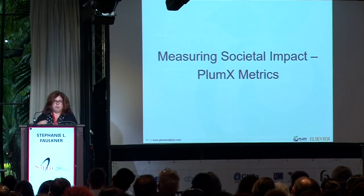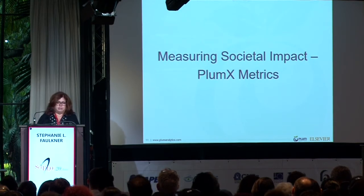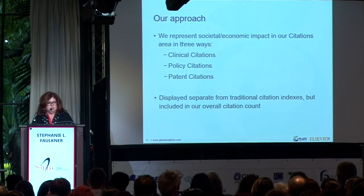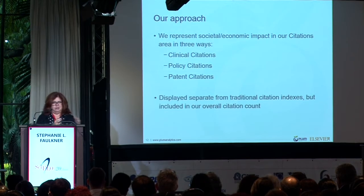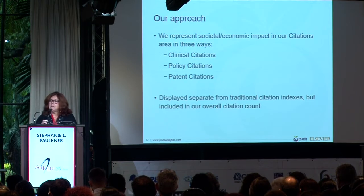So the way PlumX metrics measure societal impact is we look at things in 3 ways right now. We've categorized them into 3 groups. We call them citations, but we treat them separately from citation indexes, right? They're not a citation count in that regard. We categorize them as clinical citations, policy citations, and patent citations.